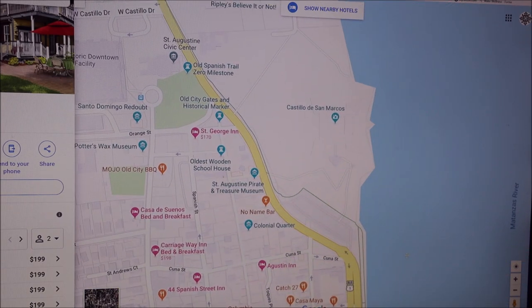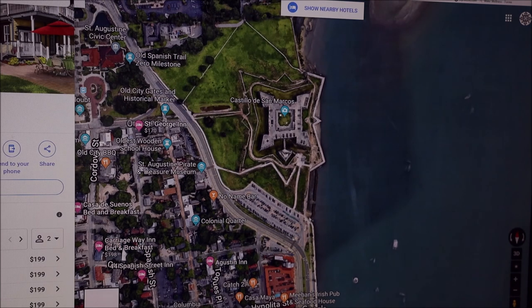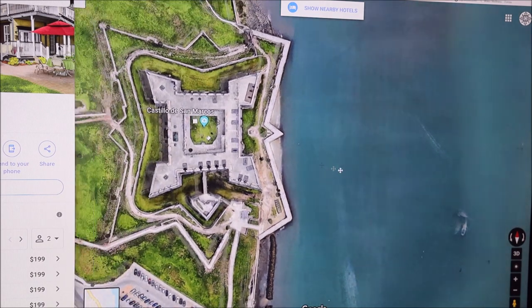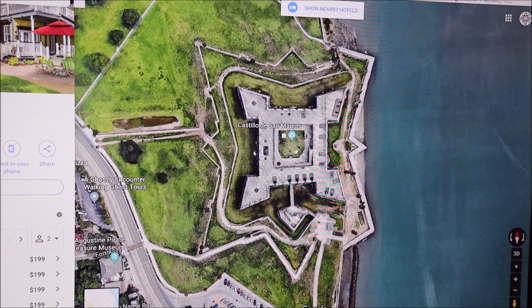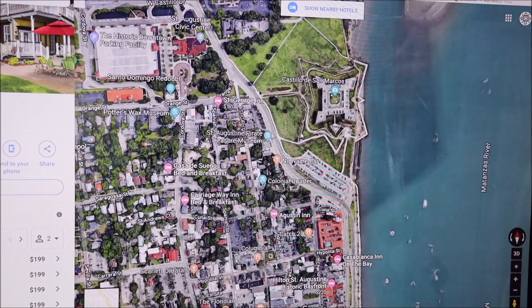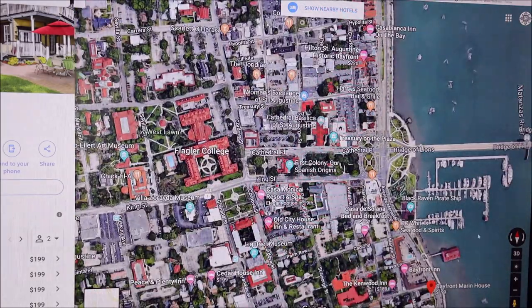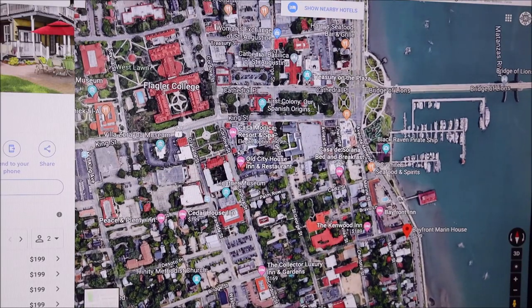Another main attraction in St. Augustine is going to be the Castillo de San Marcos Fort. Let's see if I can get a satellite image here. All right, this right here, guys, a lot of people come here to see that fort. It's made of coquina. They just crushed up all the shells from the beach and decided to build a fort out of it. St. Augustine historically is one of the oldest towns in the United States, if not in Florida for sure. So obviously from there to the Bayfront Marin House is probably about a good mile and a half at the most.